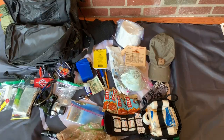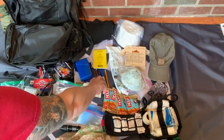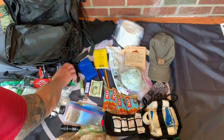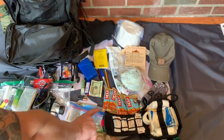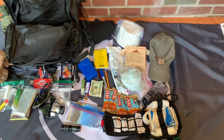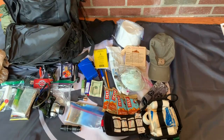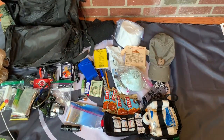And if you have any sort of ailment or suffer from any particular illness, it's very important that you consider keeping some of your medication in your kit, because if you don't have your meds and you're in some sort of situation, you can't get to your medicine, you are going to be in trouble. So make sure that you've got some medicine with you in your kit.